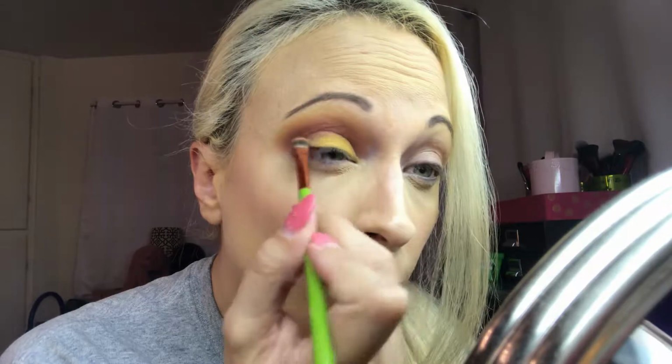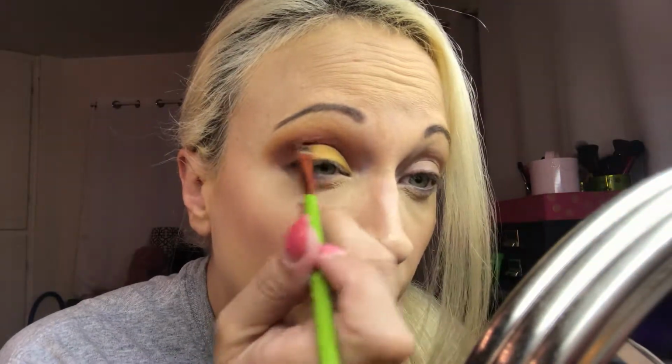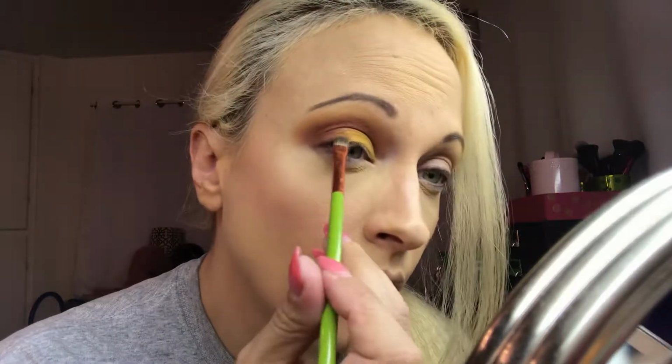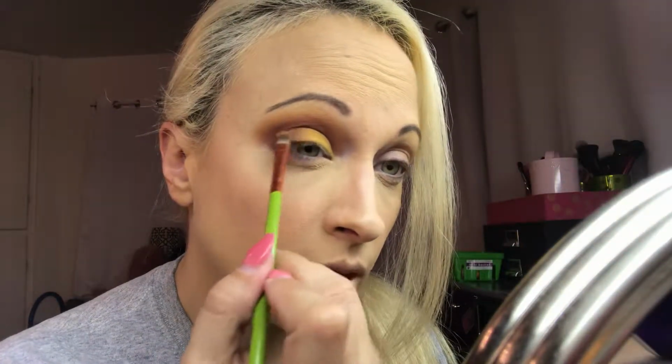So I'm going to go in with this orange again, and we're going to take that kind of in between. There is a little bit of fallout with this, but it's not bad. So I just kind of took that in, and I'm going to go in with a little bit of this brown, I think, closer to where that line is, just to kind of blend that out. And then again with the dark red. So I used a little bit of this, and then I'm going to go in with that just on the edge.